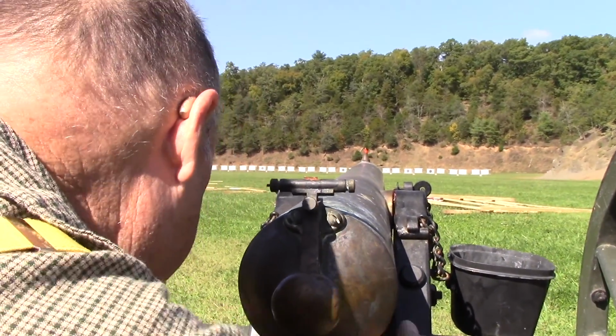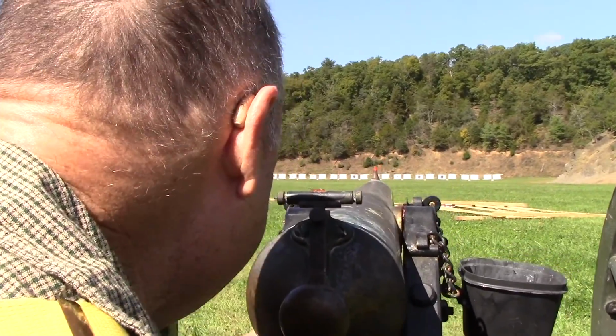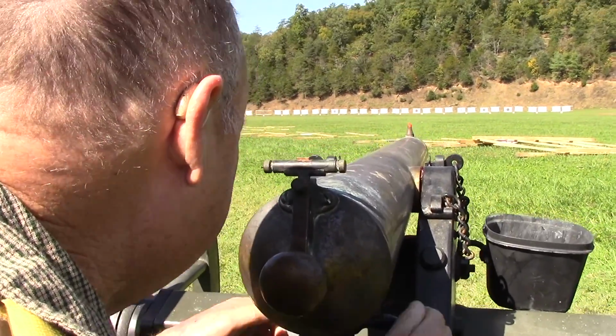Oh, that's cool. Just like shooting a muzzleloader then, isn't it? Just a big muzzleloader. Except this has got wheels. A big muzzleloader.